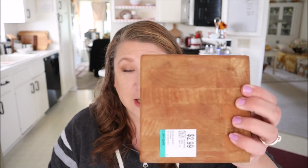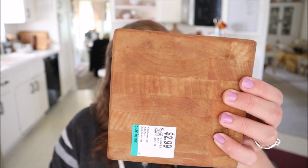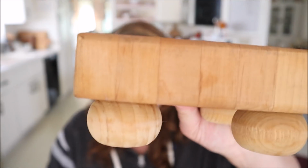The first thing I picked up was this adorable little cutting board. Look at how tiny this thing is. I just love it. It was $2.99, and look at its little chunky feet. I just think this thing is so adorable. It's so tiny. It's like for a little mug of coffee or something like that. You know what I mean? But it's so cute. I couldn't pass it up.